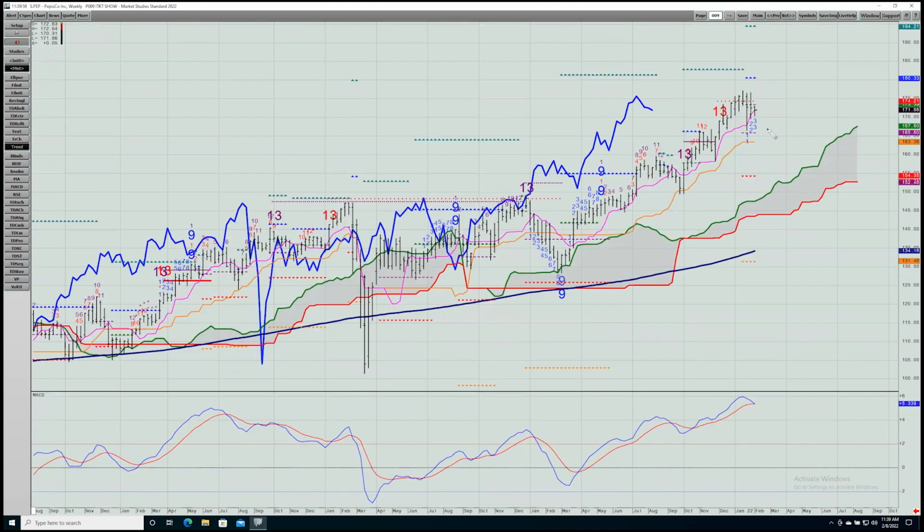Pepsi. This one made new all-time highs just 2 weeks ago. So this is even stronger than anything else we've looked at and is holding against this pink, or magenta colored line, the last couple of weeks.